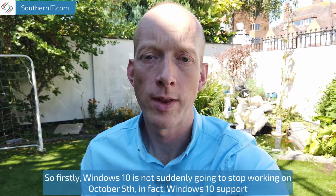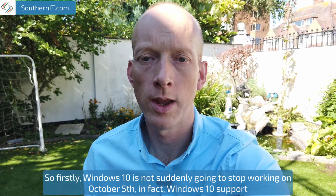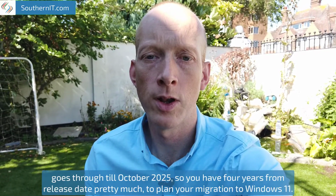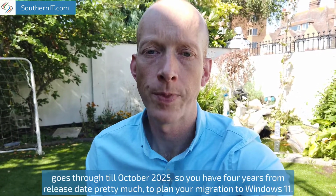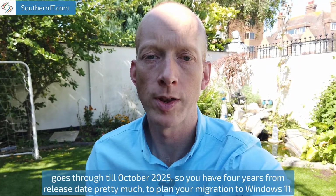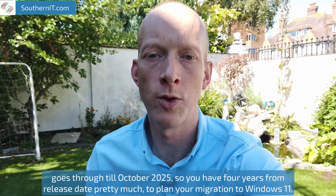So firstly, Windows 10 is not suddenly going to stop working on October the 5th. In fact, Windows 10 support goes through till October 2025. So you have 4 years from release date pretty much to plan your migration to Windows 11.